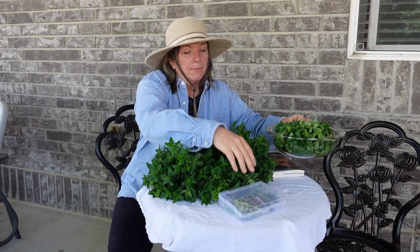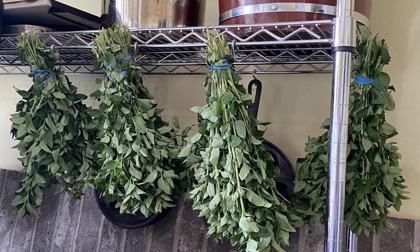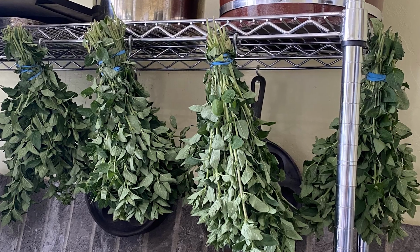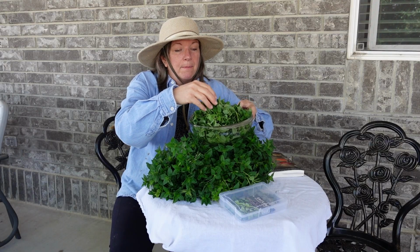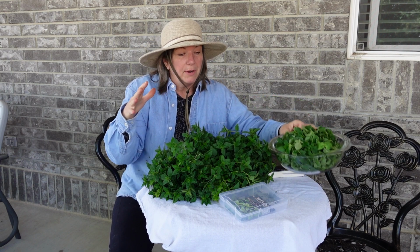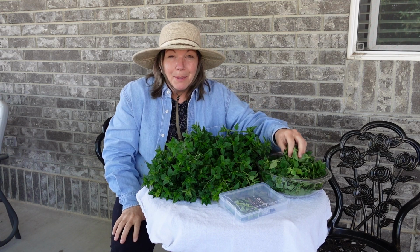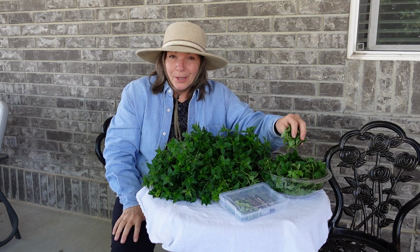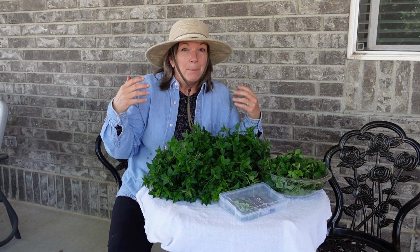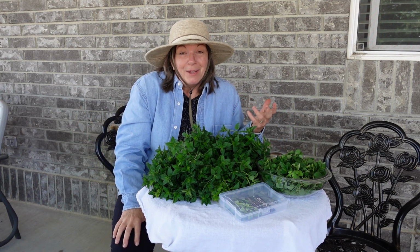So right here, these I'm going to dry, and we'll just hang them upside down in a dry place in the shade. But this, I just pull these off the stems, and later today, after I finish all of my transplanting, I'm going to experiment and make some vinegars and oils using these to help add more nutrients to our daily cooking and make it taste better.